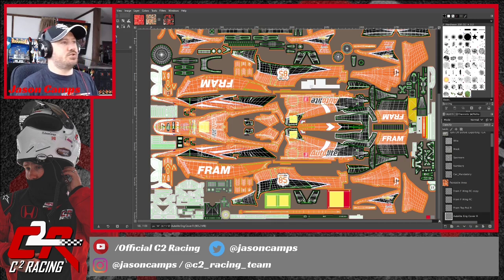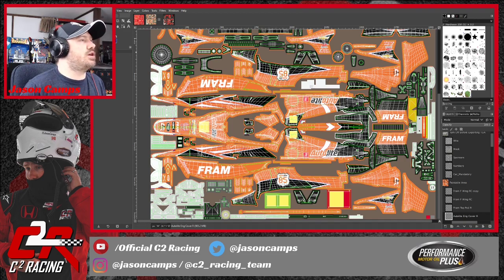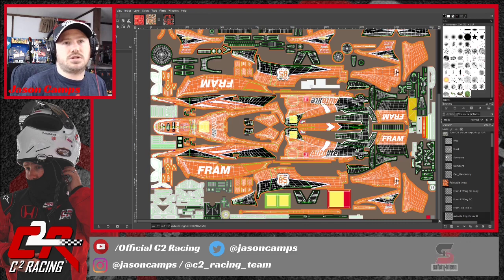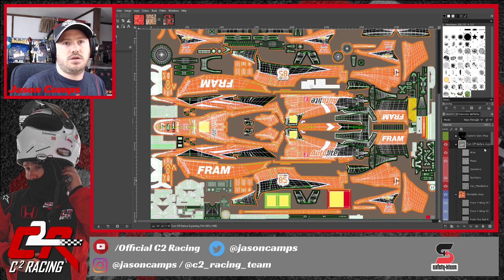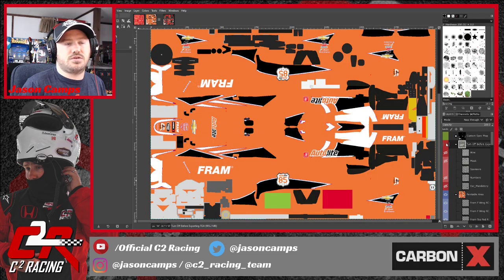Part of me kind of wants to go ahead and do an export. Let's do an export on this. In order to do that, whenever you export, you have to go in here, and there's this whole list of layers that say turn off before exporting TGA. So we need to turn off all of this. And then you hit save to save the file.